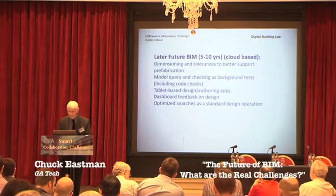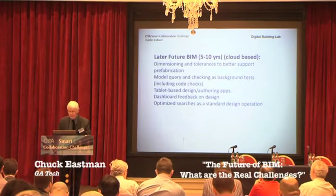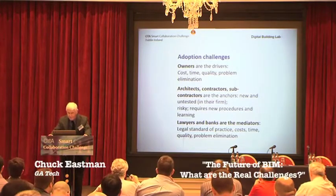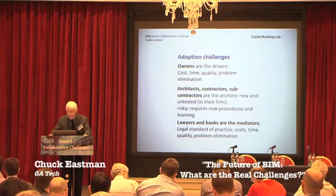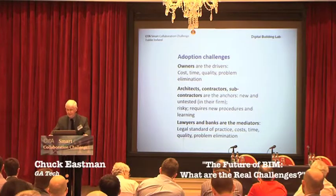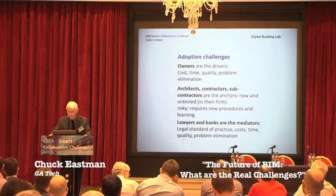So, optimized searches for standard design operation. I think that will be a growing area for optimizing the design, simplifying connections, for example, things like that. So who are the drivers and who are the challengers for these process changes? Of course, owners are critical. They're the ultimate beneficiaries. In the short term, contractors or architects can gain advantage, but when everybody else starts using them, then they kind of wash out, and they're all working from a different plateau.